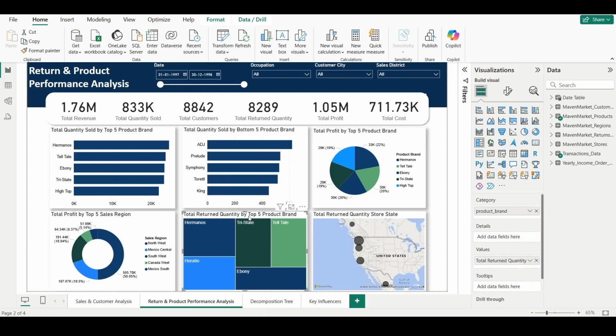The total return quantity by top 5 product brand tree map provides a visual representation of the return volume for our top product brands. The size of each rectangle corresponds to the quantity of returns. Hermanos has the highest return volume, which is perhaps expected given its high sales volume. However, the relative size of the rectangles for the other top brands like Tri-State and Telltale in comparison to their sales volume could indicate potential issues with these specific products.